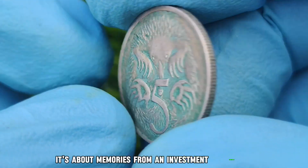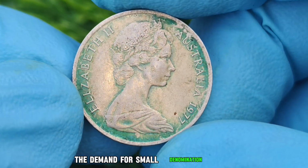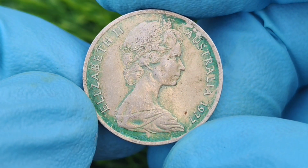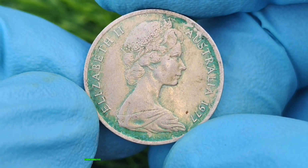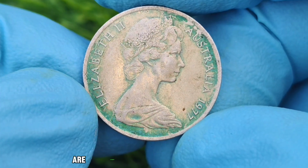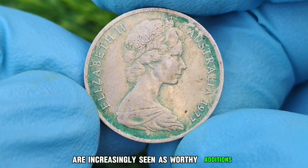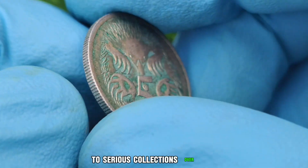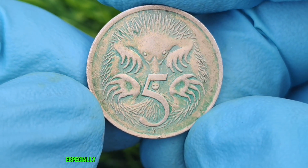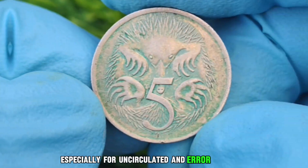From an investment standpoint, the demand for small denomination coins has been growing as collectors realize their importance. While 50-cent and $1 commemorative coins often steal the spotlight, humble 5-cent coins are increasingly seen as worthy additions to serious collections. Over time, this growing demand could push values higher, especially for uncirculated and error examples.